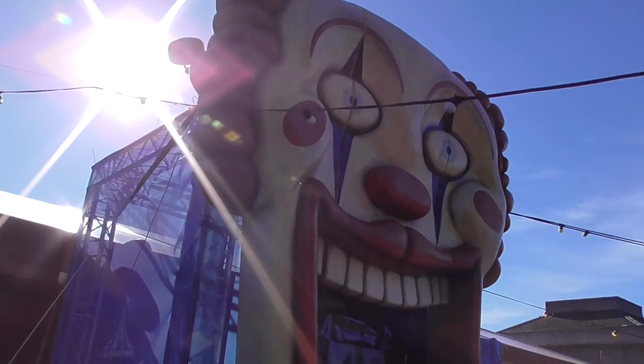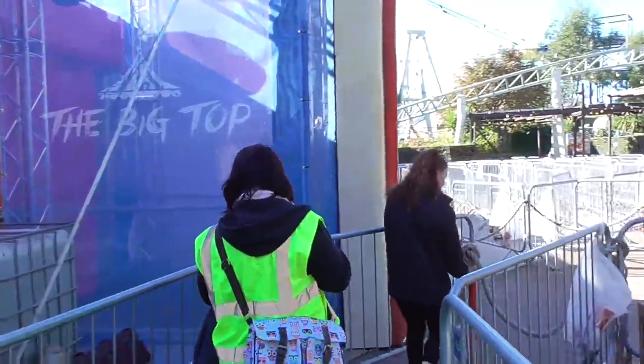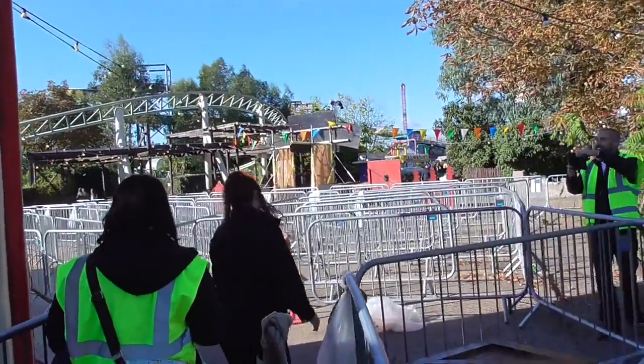Yeah, because it's good to encourage more people to do it. Exactly. We get a lot of people that hashtag Thorpe Park, so I get a lot of normal pictures. So yeah.